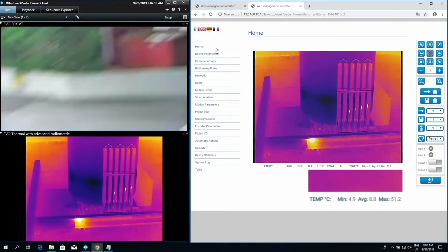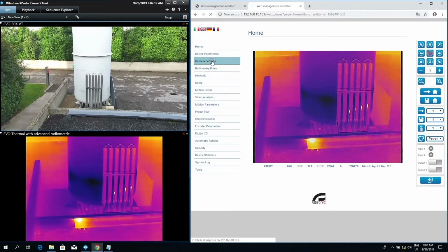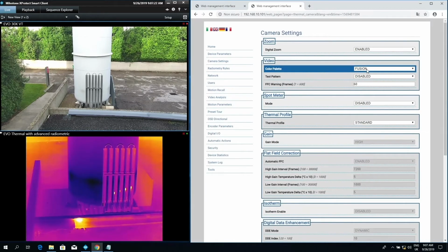Videotec offers thermal cameras for a wide range of applications in the toughest industrial environments, with the ability to quickly and accurately identify potential problems, minimizing the operator's intervention.